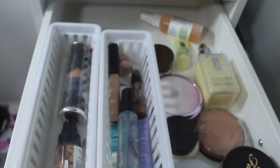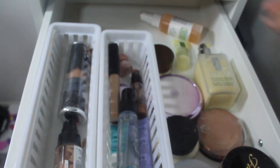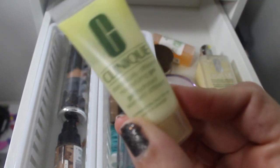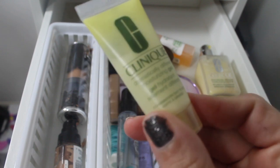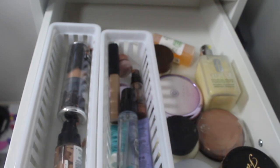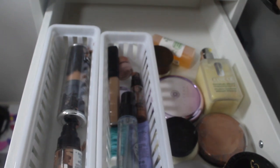Okay. And then, oh, okay, so last week I didn't pull a moisturizer, but this week I totally want to. The Drunk Elephant one is very hydrating and my skin isn't as dry as it used to be. So we're going to use this Clinique gel one for the daytime and use my Drunk Elephant one still at night. And then that's, oh no, I need, okay.